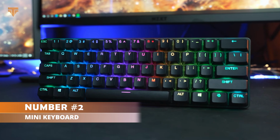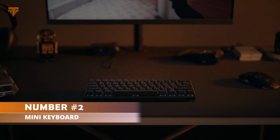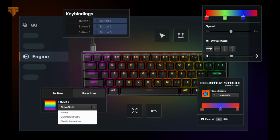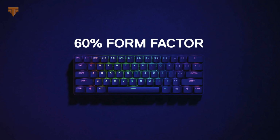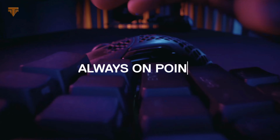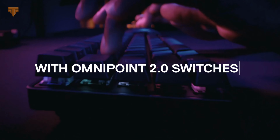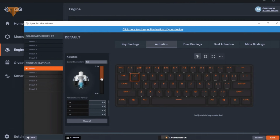You create worlds, develop spreadsheets, invent things, and you never stop. Wouldn't it be nice to only have to use one keyboard? That's what this keyboard will achieve. 100% you need this keyboard. 60% form factor with OmniPoint 2.0 switches, you're always in the know. The quickest switch available. Adjustable switches, GameSense integration, and 10 times faster actuation, 11 times faster response, and 37 points of actuation per key.